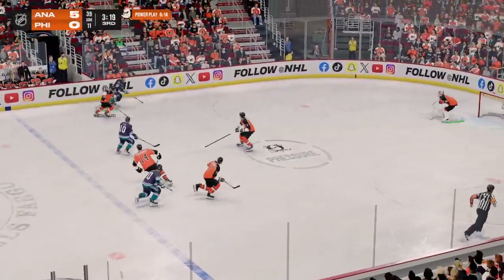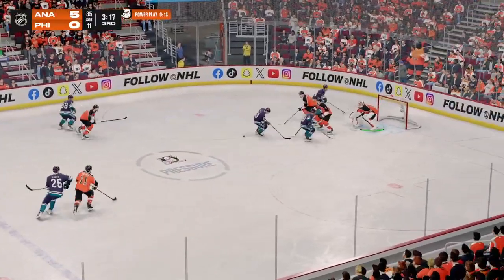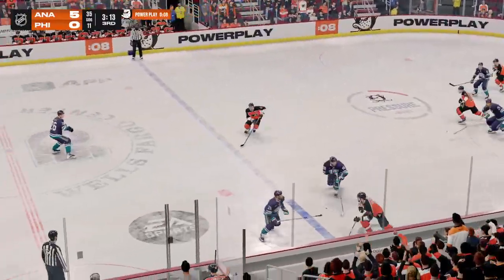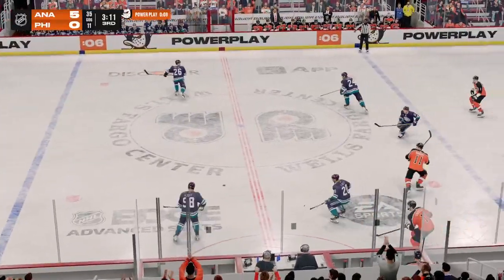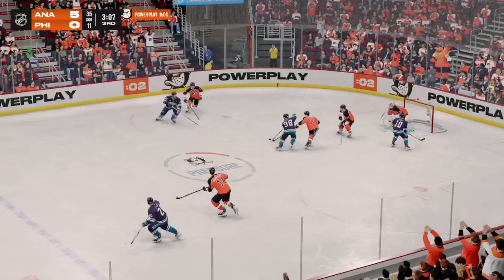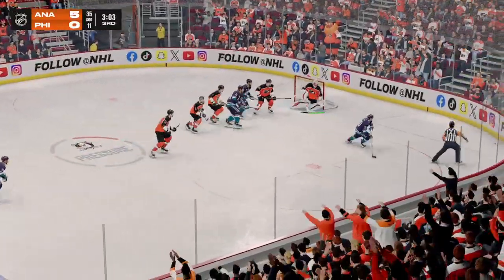The Ducks gain the zone. Moves it to Brink. And a poke-check knocks the puck away. Blocked in traffic. Anaheim's got the puck along the wall. Martin's up and ready to get back on the ice. The Ducks have the puck now.